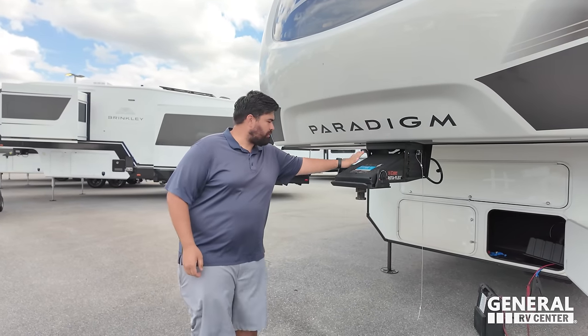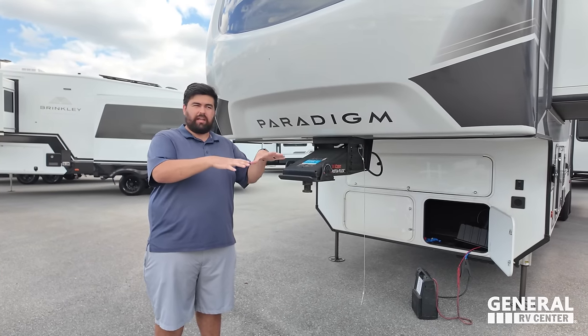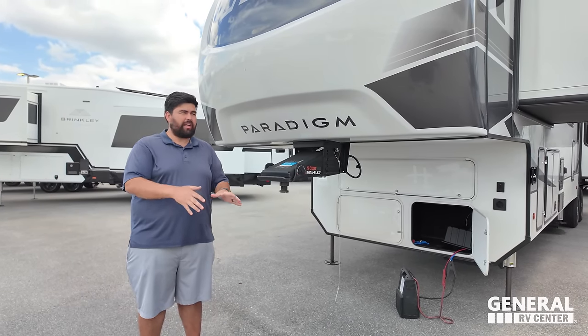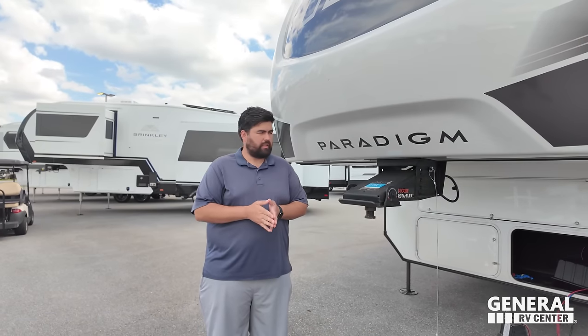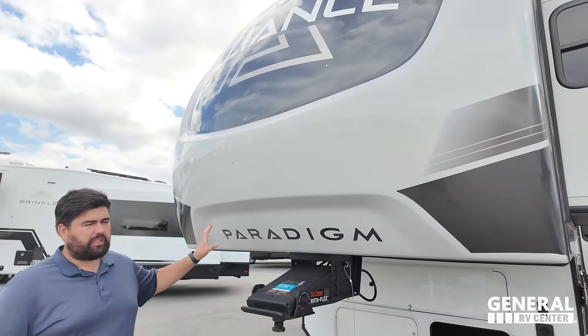Right. And it's this weight. What's that? This is the weight that goes in the bed of your truck. So when you hitch it up and you see the back of the truck sink down, that's the pin weight. And a 2500 is not rated for that. You know what they say, Will? Always know before you tow. Yes, it's so important. Especially with something this big.